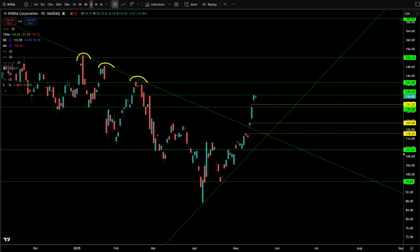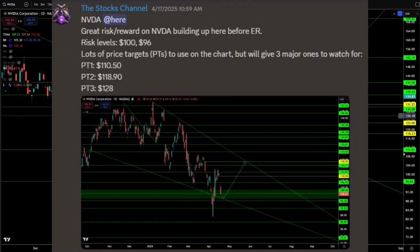All right, first up is Nvidia stock. And just as a quick note, I cover all kinds of hot stocks, the very popular great trading stocks in my stocks channel Discord server. And you can see right here on April 17th, I identified Nvidia as a great risk reward because it was pulling back into some very great risk levels right around $96. And from there, I said it could go as high as 128 very quickly. And if you look at Nvidia stock right now, it's in the 130s. So this trade worked out very nicely with very great risk reward ratios.